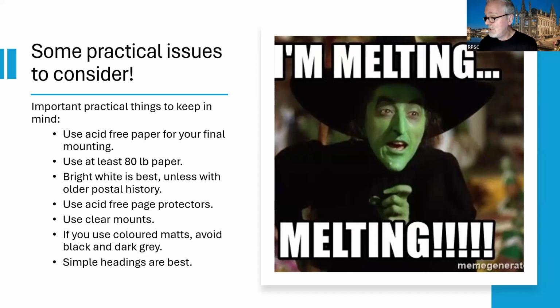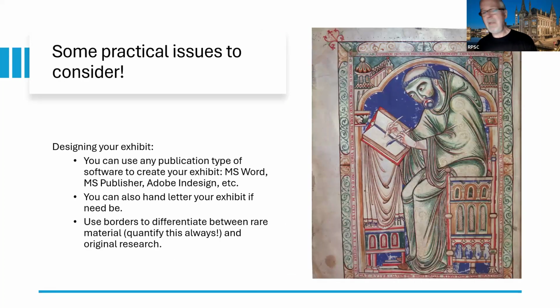You have to put headings to explain where your title page is taking people so they can find things easily. Use simple headings. Designing your exhibit, you can use any publication type of software that you want. I use Microsoft Word. A lot of people use Microsoft Publisher. Andrew Kelly next week will tell you that he uses Adobe InDesign. It's an amazing product, but you certainly have to understand how to do it, and the learning curve is a little steeper. People at the local and regional level still hand letter their exhibits, and you can do that. Don't be afraid to exhibit because you're not great at manipulating a word processing project.